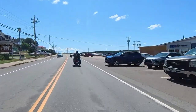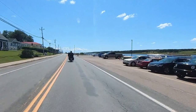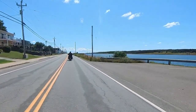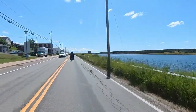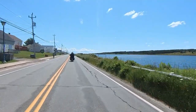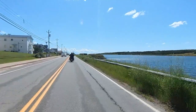a cool mix of people all in the same kind of small area, I guess is a good way to put it. So we decided to eat lunch in Chéticamp, and we had a phenomenal meal. At that point in the day, I think we'd been on the bikes for 4.5 hours, maybe a little longer.